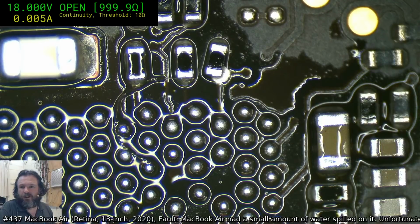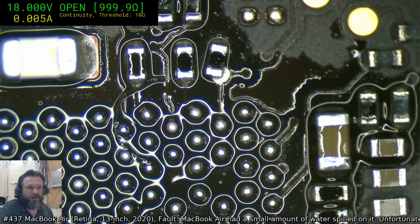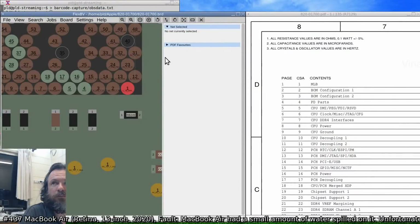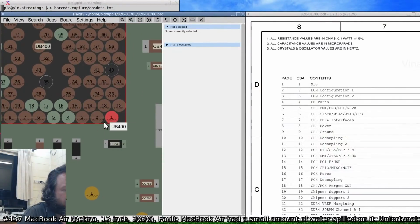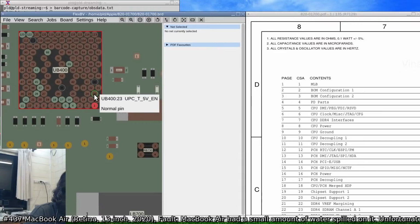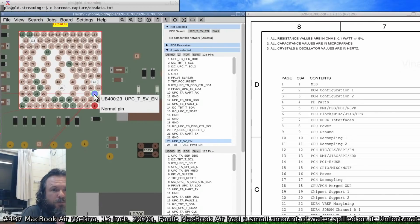I think 1700 has it. Oh, gross. I've fixed up the 1700 boards and I still don't have it loaded for myself. How embarrassing. Okay, so that will actually be this pin here, UPC T 5 volt enable.